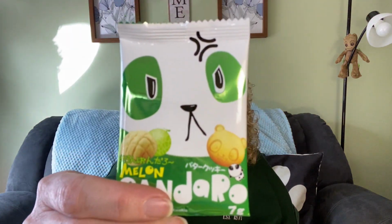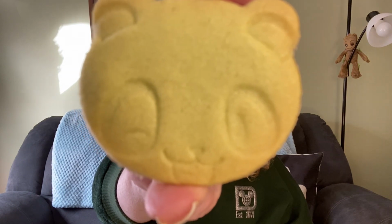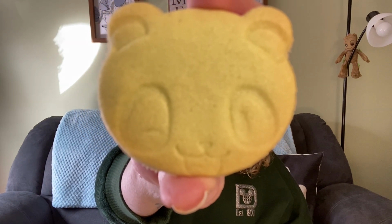Okay, these look like a couple more little crackers. These are called Melon Pandora Butter Flavored Biscuits. On the back it says hungry. Oh, they have different faces. Hungry, sleepy, smiling, laughing, and sad. Okay. How many biscuits do you get? Is it just one biscuit? Yep, it says one big biscuit. Oh, cute. Oh, I got, well, this one's winking. What face is that? Oh, he's winking. That's cute, and he's sticking out his tongue. Okay.